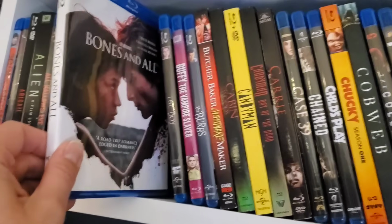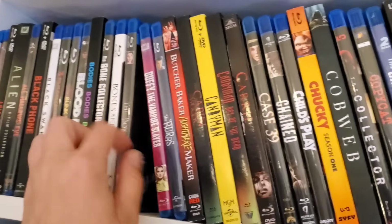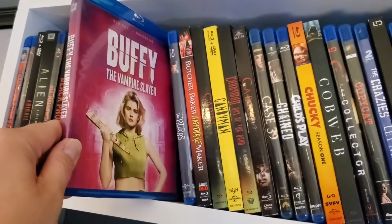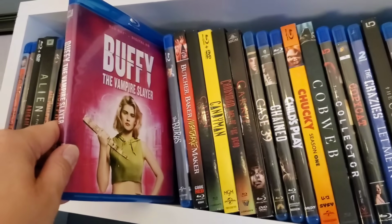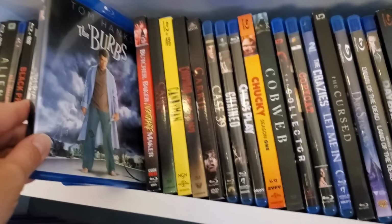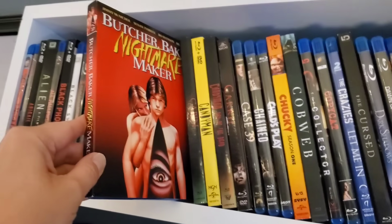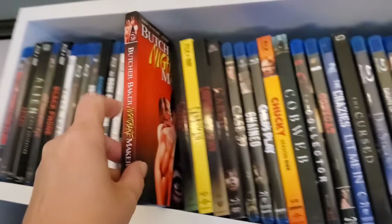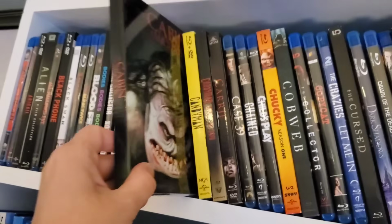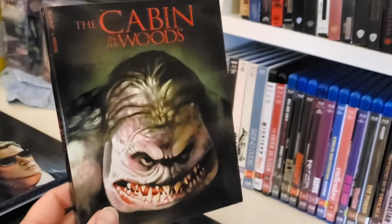Bones and All, that one's going to stay. The Boy, that's going to stay. Buffy, I mean, without a doubt, this is absolutely staying. I'm not getting rid of Buffy the Vampire Slayer. The Burbs is going to stay. Butcher Baker, Nightmare Maker, that is going to stay as well. So here is going to be the next Purge item.